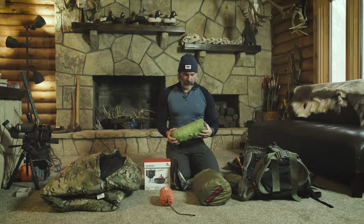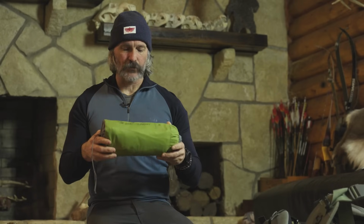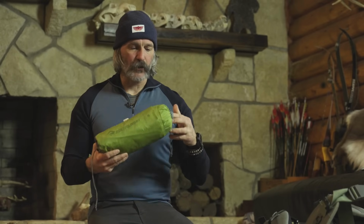My sleeping pad, I used a Sea to Summit. This is a Comfort Light. They make another one that's in all black that I'm going to order for this next year. This is a great sleeping pad.